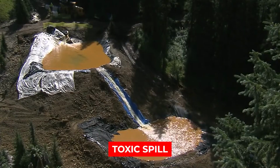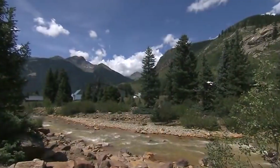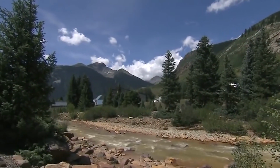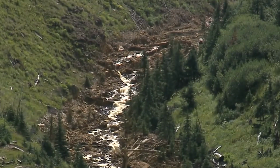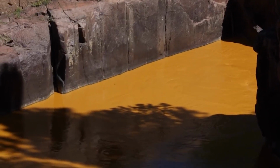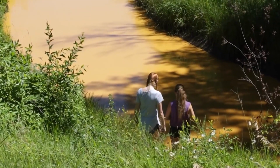Number 5. Toxic Spill. The Ridge Valley, which sits in the shadow of the craggy 14,000-foot plus San Juan mountain range, is where the families have drawn their lifeblood from the Animas River for decades. That water has been utilized to grow hay, feed a grass-fed cow herd, and farm organic vegetables as well.